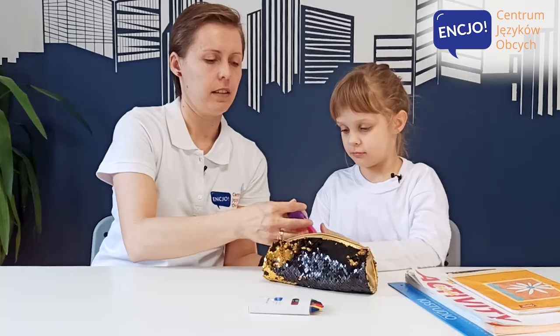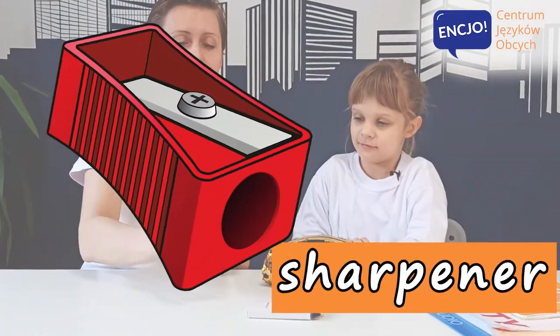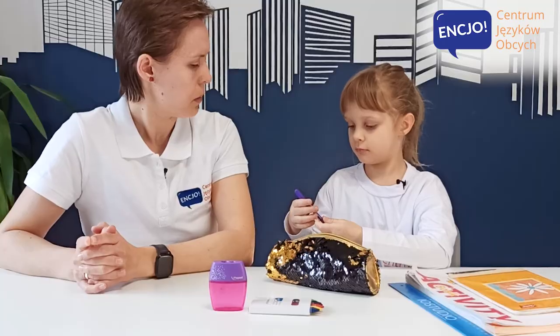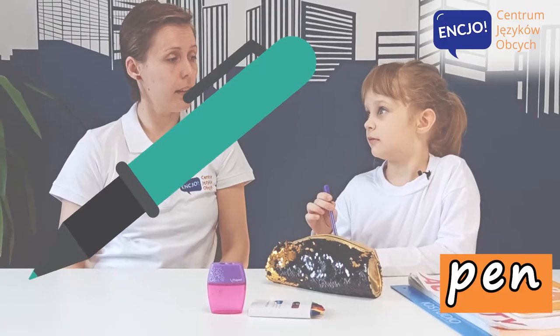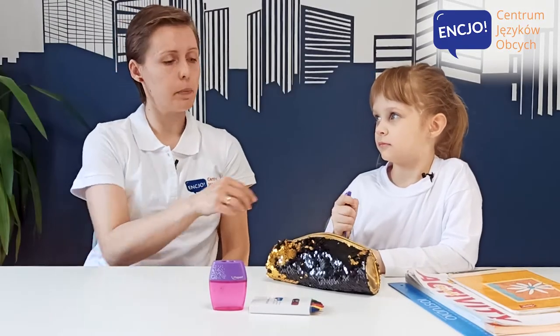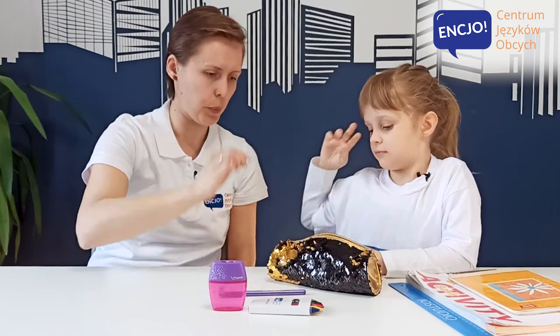It's a sharpener. Let's put it here. What else? Show me. What's this? Pen. It's a pen. Let's put it on the desk.